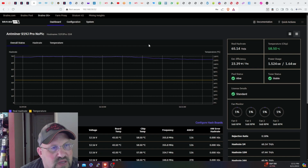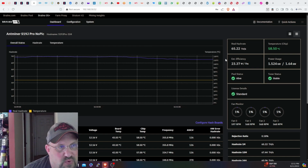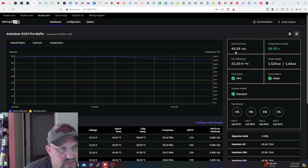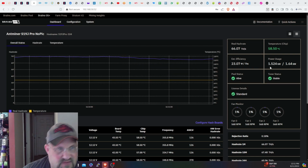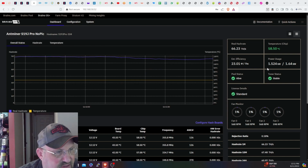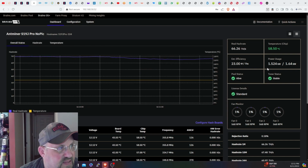Yeah, there we go. So still rocking. Now see the efficiency's up to about 23.4 because the hash rate's down in the mid 60s. When it gets up to the high 60s, low 70s, it fluctuates, but still that's very, very good efficiency for the age of that hardware.